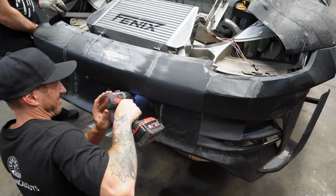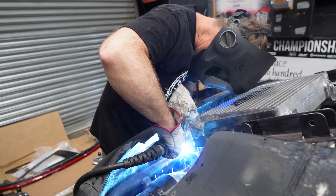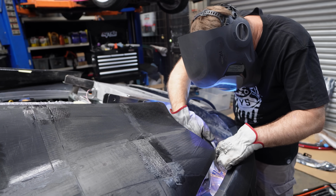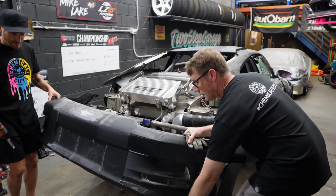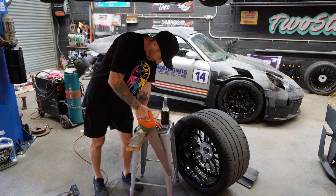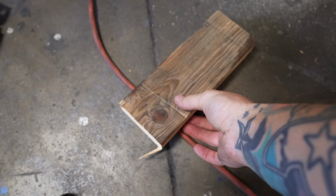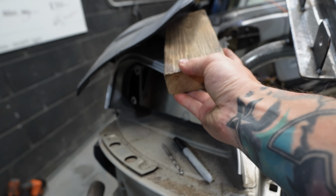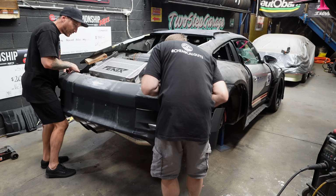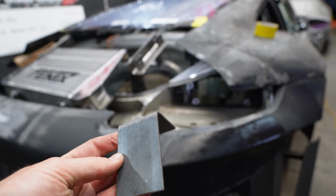It's really important we get the height of this bumper perfect on each side, as where the taillights mount and the height of the rear quarters all depend on the height of the bumper itself. Then we remove the rear bumper so we can final weld the mounts, and I turn into a lumberjack cutting some wood so we can use it to jack up the left hand side of our rear quarter, as that side was sagging a little lower than the right hand side. It's all about using the tools that you have on hand.